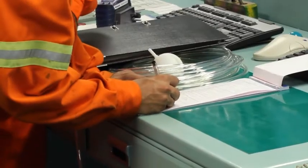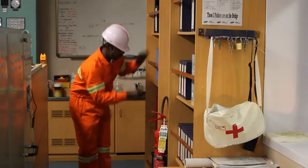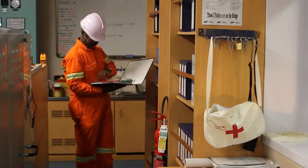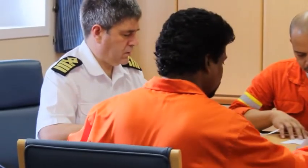Record keeping and documentation are a must in the ISM standards. Any documents relevant to the ship's SMS should be available in all locations. Documents must be reviewed by authorized personnel before any changes are made.